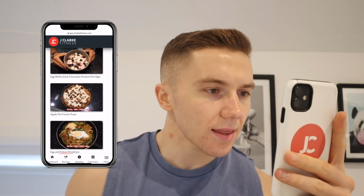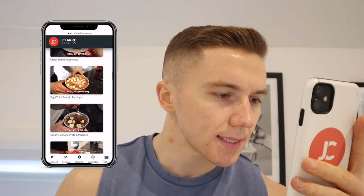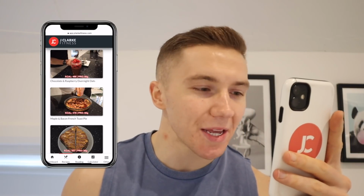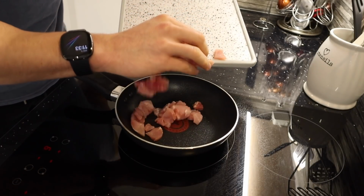Okay, so we are gonna kick things off with some breakfast, and I think I'm in the mood for something nice. Oh yes, maple and bacon French toast pie. Let's go with that. Okay, so let's kick things off by adding 120 grams of chopped up bacon medallions to a frying pan. And if you do not have access to bacon medallions, you have a couple of alternatives.